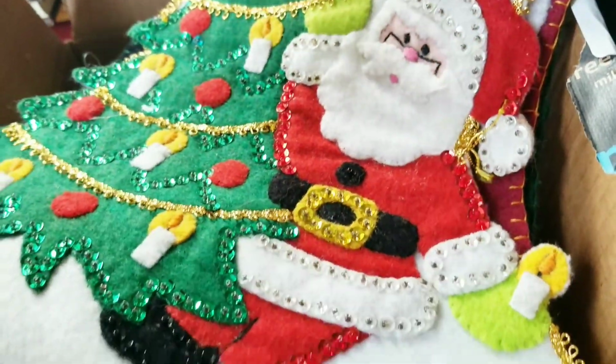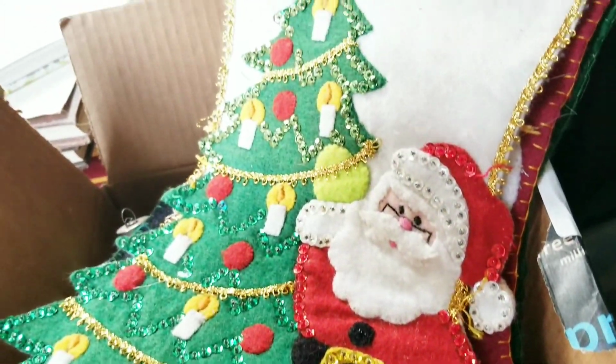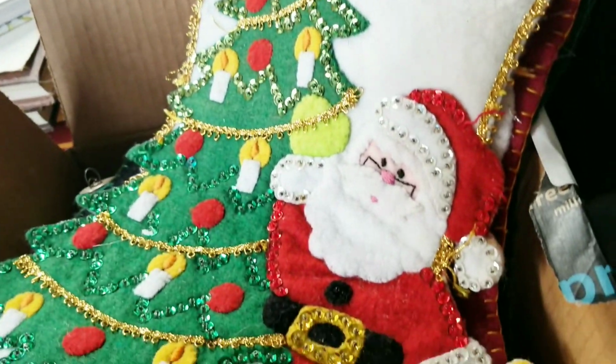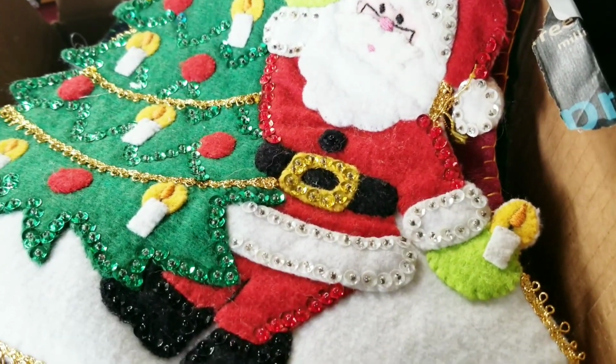I did pull out our stockings. These are those old Bucilla stockings that were made from kits. My aunt made these for all of the nieces and nephews when we were little.